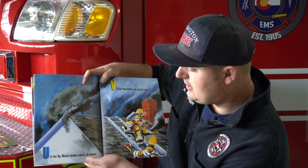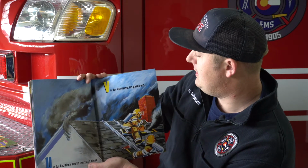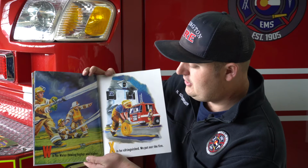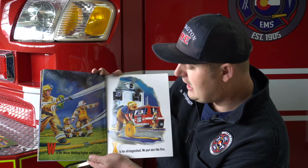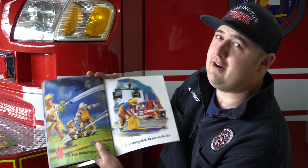U is for up, black smoke swirls all about. V is for ventilate, let gases out. W is for water, flowing higher and higher. X is for extinguished, we put out the fire.